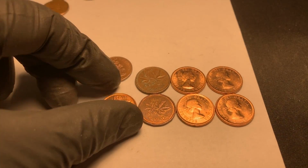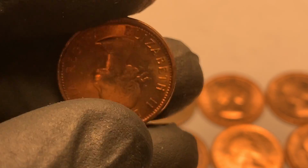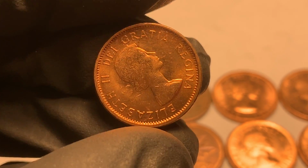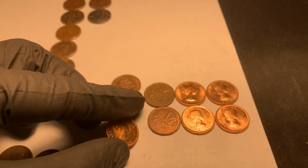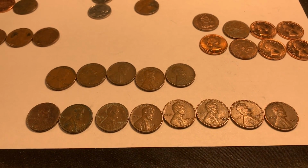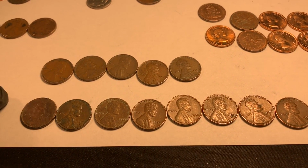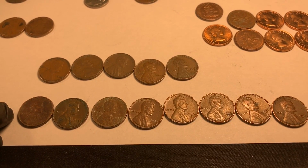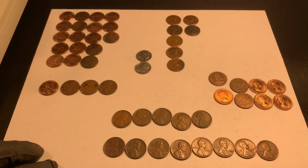We found 8 foreign and some really nice 1963 and 1964 Canadians. I mean, those are just incredible. Those will definitely upgrade one of our albums. As for wheaties, we found a total of 13. Not too bad. 5 from the 40s, 8 from the 50s. That's a pretty good box. I may have to go back to my hometown and pick up another one real soon.